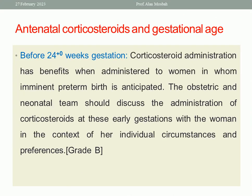So what about before 24 weeks? Is there any benefit? Yes, there is benefit as regards the baby, but still this gestational age is too young, and the prognosis may not be very good. So we should discuss with the patient all circumstances and her preferences, and tell her about the complications and the possible result of this pregnancy.